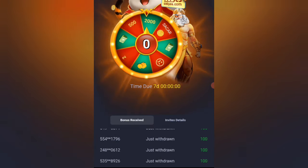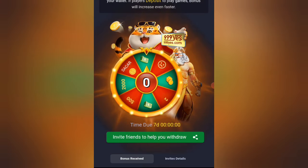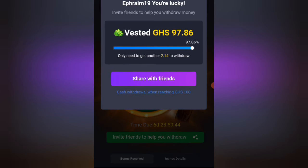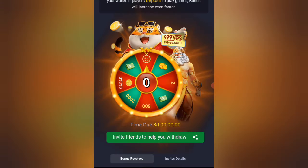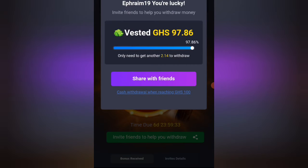What you have to do is click on the link and register. Once you register, you're going to receive like $9.95. What you have to do is just register people. Once you register people, your amount of $9.95 will increase to $10. Then you withdraw into your account instantly.